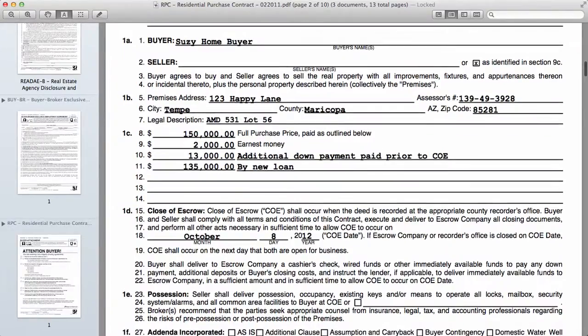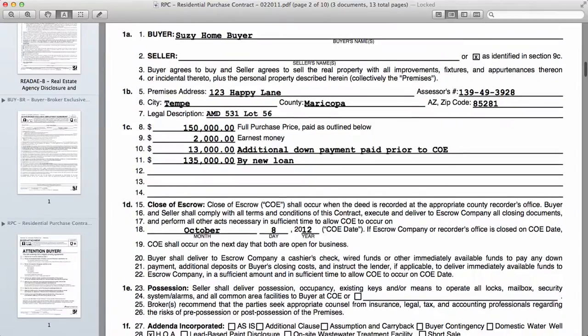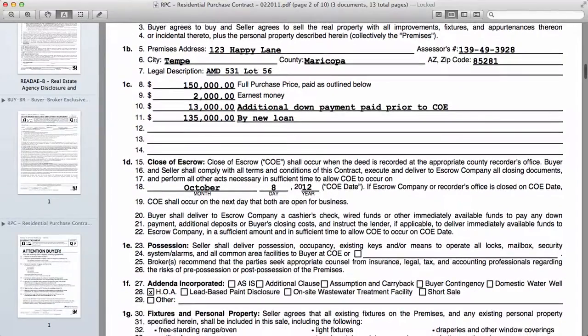So this is kind of what it's going to look like, what you're going to ask for earnest. Additionally, combined, they're $15,000, so 10% of purchase price, and then $135,000 by new loan. The next will be the actual close of escrow date. So today, the actual date is September 8th, 2012, so I picked a month from then. If you're using like a credit union or some places that take a little bit longer, you might want to go 35 days out. They typically need that extra 5 days.